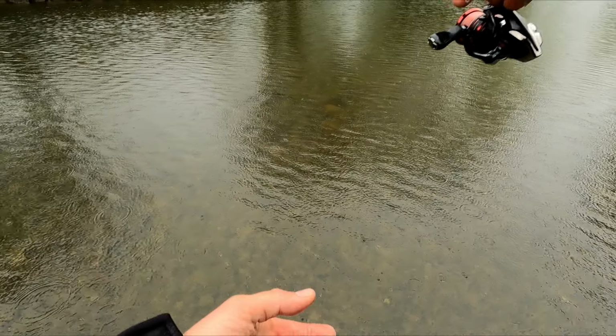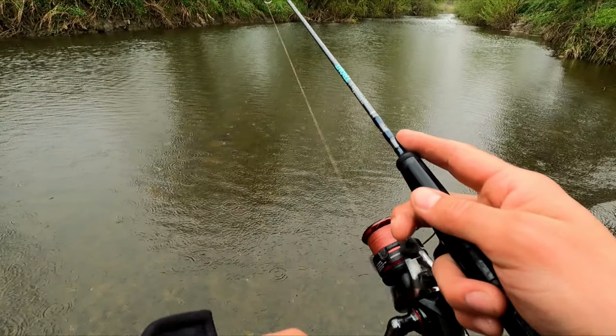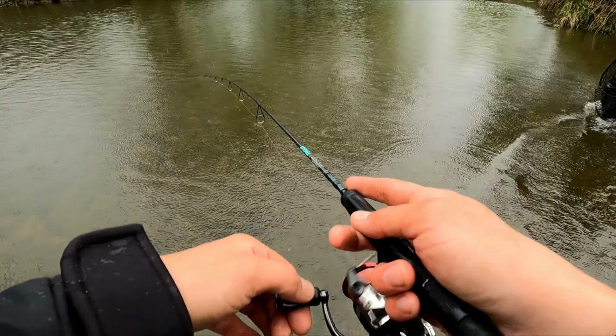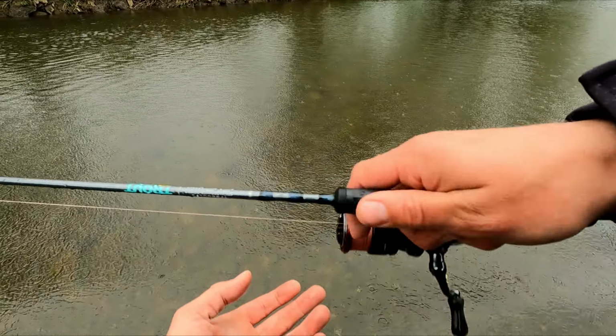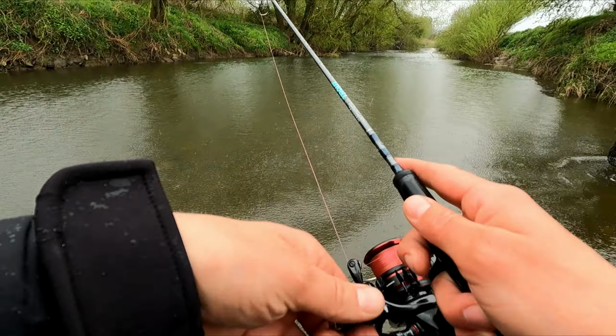I did lose a few fish, but from what I seen today, at least today, this rod does hold fish better. It's just missing a bit of power to bring the fish in. Oh, and I had another take.